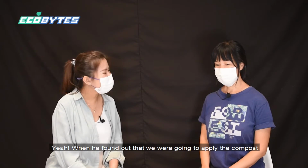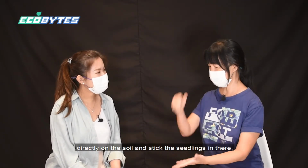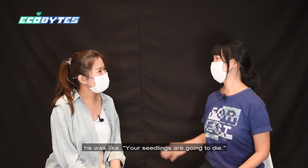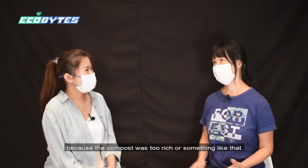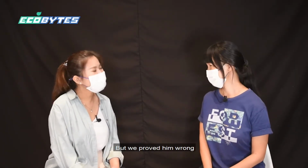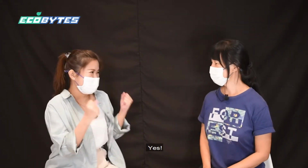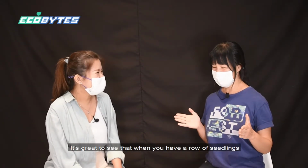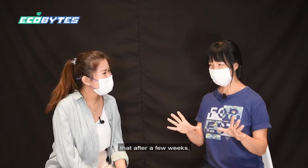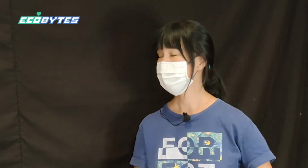And then when he found out that we were going to apply the compost directly on the soil and stick the seedlings in there, he was like, your seedlings are going to die because the compost is too rich or something like that. But we proved him wrong. And in the end, he said that, yeah, you are right. And I was like, yes, because it's great to see a row of seedlings, after a few weeks, grow into this Tyson that was bigger than what he expected.